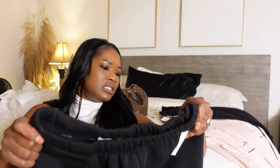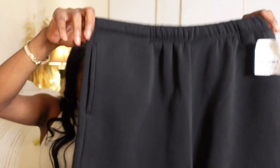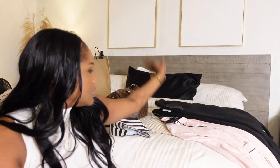So then I got these Derek Heart joggers. I don't have a pair of black joggers, so I grabbed these. They seemed like they were super long, so I got a pair of joggers. So that's all I got at Burlington, I believe. Yeah, that's all I got from Burlington.